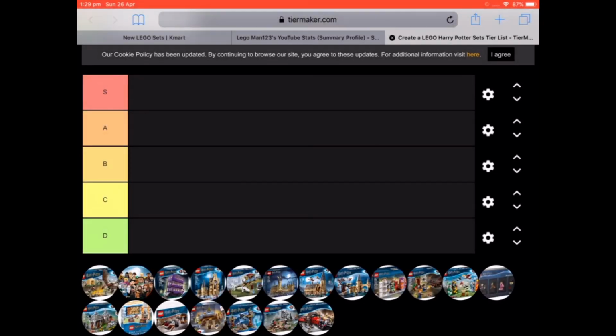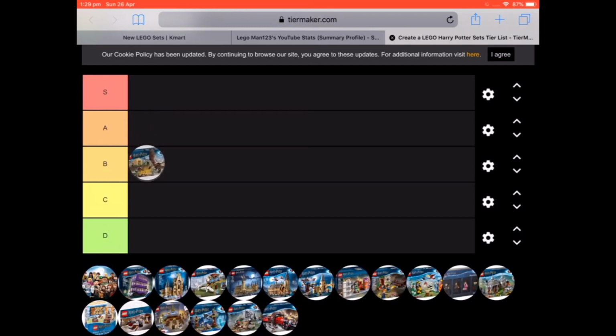So to start the ranking video, we have the Triwizard Tournament task to the Hungarian Haunted Tower. Now that was actually a pretty cool set. I did like the brick-built dragon, and then the 4 minifigs were really cool. So I'd possibly put that maybe at B, because the dragon could have been a little better, because I believe the very first set they made, which was in like 2001 or 2, of the dragon, that was really cool. But the build does have some really nice stickers, so that's why it's at B.